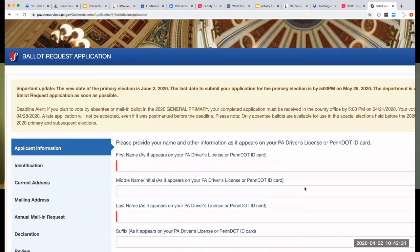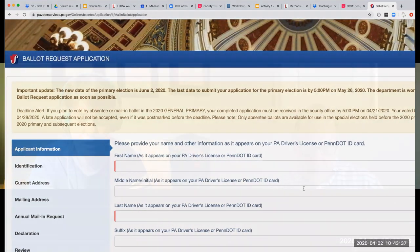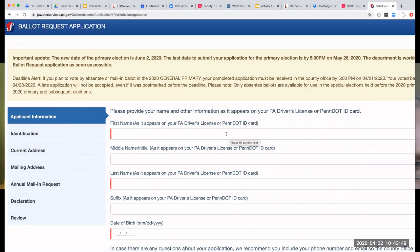All right. Now, here is where I start entering information to apply for a ballot. Now, Sam, I've already requested my mail-in ballot. So should I go ahead and do this? Yeah, I think we can go ahead. Go ahead. Okay. Put your name, yeah. Okay. So Margaret.